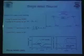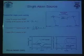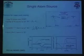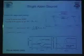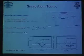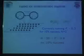Okay, so I'm going to come back to the single atom source that I mentioned at the beginning. This is something we're getting serious about doing. Again, to go over the protocol, we start with atoms in one hyperfine level, use a Rydberg excitation to transfer one atom to the other hyperfine level, and then apply a light force that ejects the n-1 atoms, leaving one atom behind. And this is really an important ability if we want to go to large numbers of sites for a potential quantum computer.